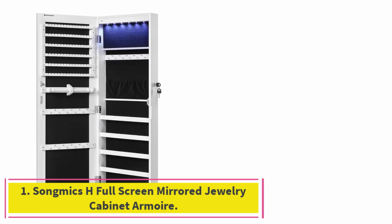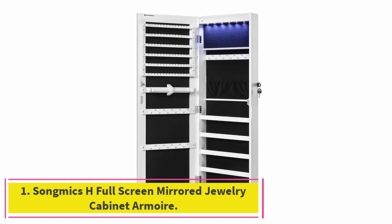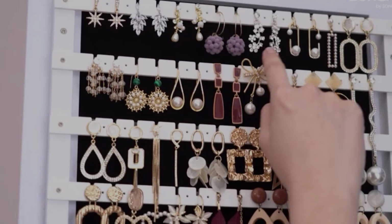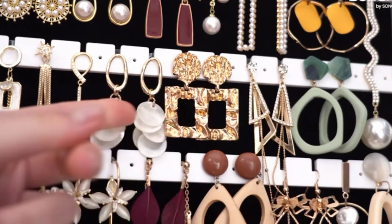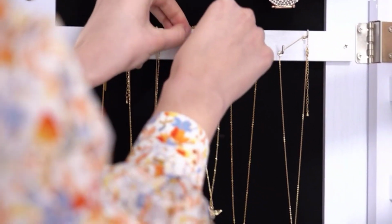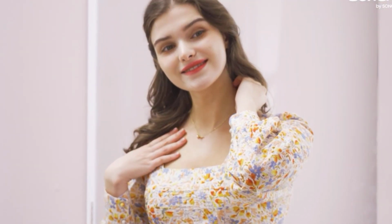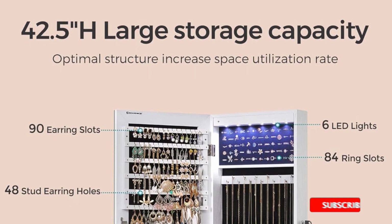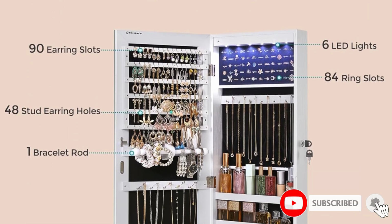Starting at number 1. Songmix H Full-Screen Mirrored Jewelry Cabinet Armoire. This Songmix cabinet, which we heard about from 2 designers, comes with all the trappings: a mirrored front that doubles as a full-length mirror, LED lights on one side, shelves that aren't just for jewelry, and a lock with keys. All of the above even made me briefly reconsider my anti-armoire stance.